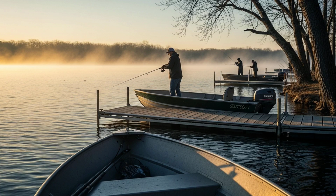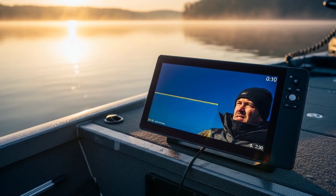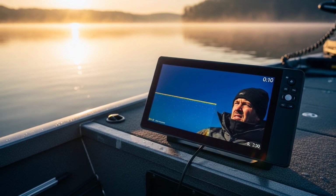We need to talk about the electronics trap. Modern fish finders are incredible tools, but they can also be your absolute worst enemy if you let visual bias take over. You idle past a beautiful piece of structure, you look at your screen, and you do not see any fish arches, so you keep driving. You just made a huge mistake.